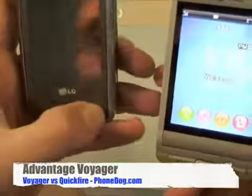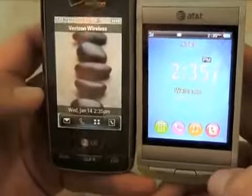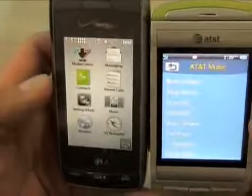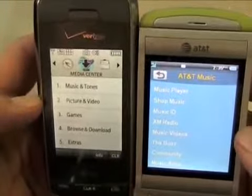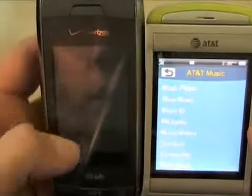Anyway, so I think web browsing a little bit of an edge to the Voyager. Again, you're not going to want to do heavy full HTML browsing on either phone. We'll take a quick look here at multimedia. Both of them have kind of a media menu. AT&T Music on the Quickfire, Media Center on the Voyager.